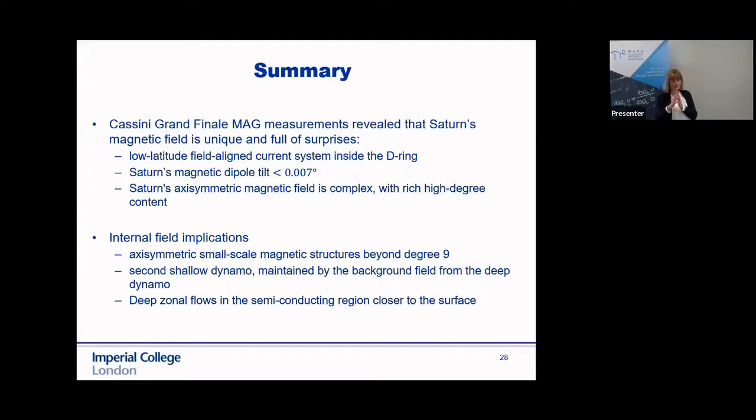But in fact, what we think is happening is that the internal dynamo is as we expect, but that there's a secondary dynamo above the internal dynamo, which is actually masking the effect of the material. And so that's why every time we took more data and we got closer, it looked at the tilt using this mirror. So we're now working with the gravity team who are taking data as well to see if we can try and understand better the internal structure.